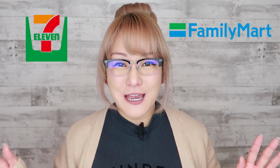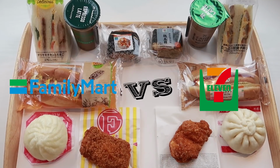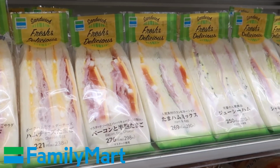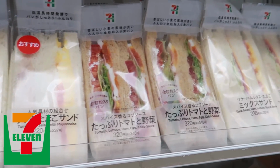Today, I'm going to compare 7-Eleven and Family Mart by taste testing these foods that are identical and can be found in both conbinis. As I'm sure you know, there are lots of different convenience stores in Japan, but I do believe that 7-Eleven and Family Mart are the most popular among all of them. This is simply based on the sheer amount of locations they both have, how tasty their food is, and how often they both introduce new seasonal and limited edition food.